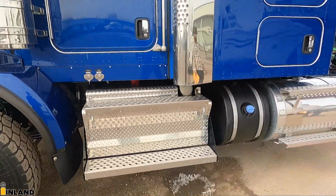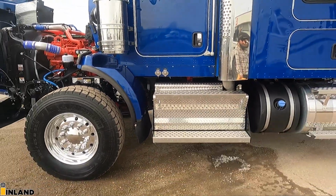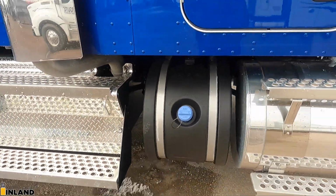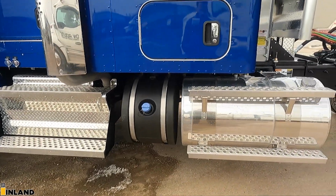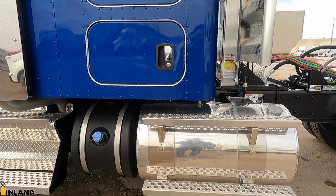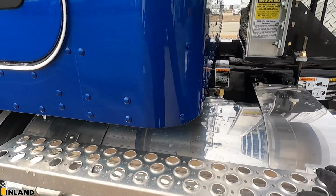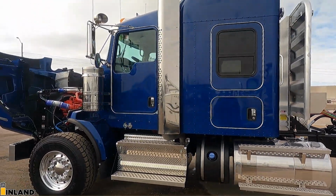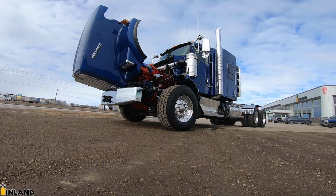So we got the battery box right in here with the diamond plate and then the painted end caps. You got your DEF tank with the polished straps and we have the 7-inch fuel tank with 7-inch straps with the polished tanks and the polished straps as well. Now this bunk size, it is a 62-inch. We'll show you inside here in a moment.